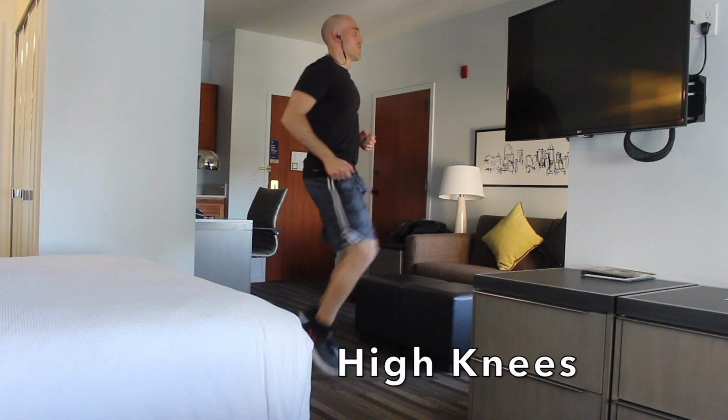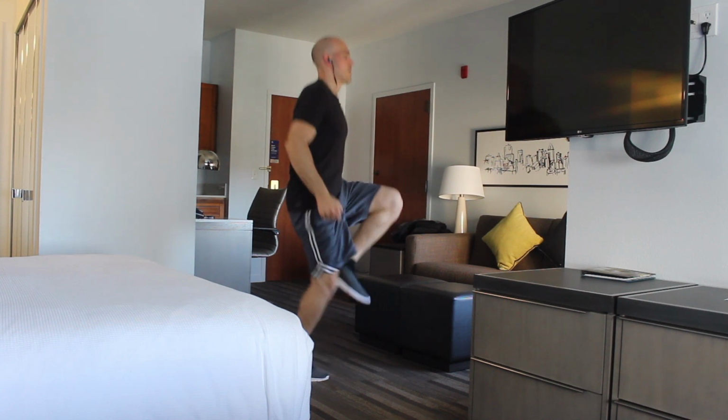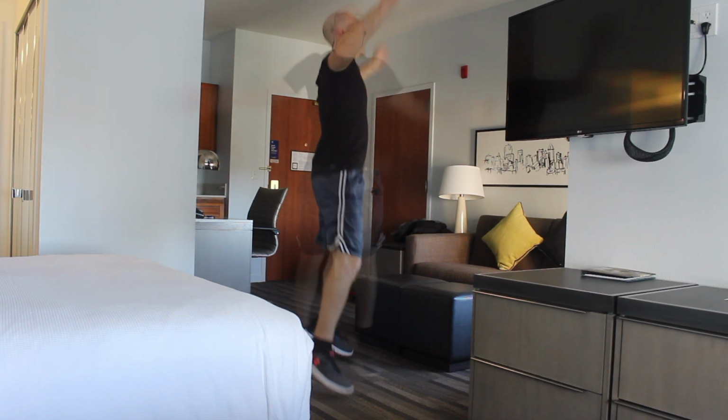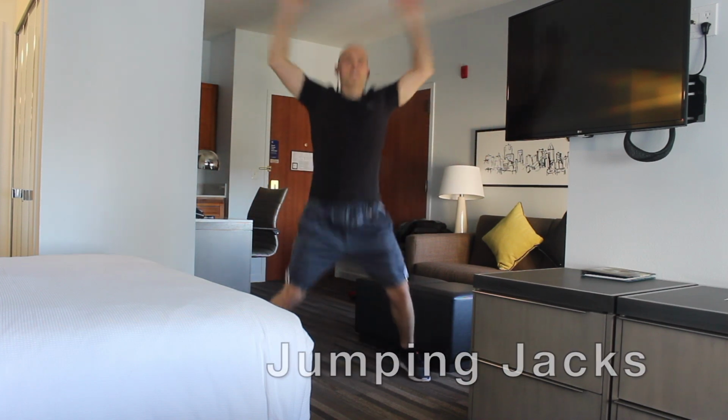After a minute of that, I switched to high knees. High knees are basically like you're running in place or marching in place kind of fast. It's great because it warms up your whole lower body, plus it also warms up the hip flexors in your core. After a minute of that, I switched to jumping jacks. I really like using these to warm up the upper body as well.